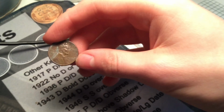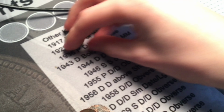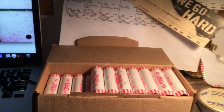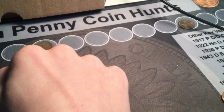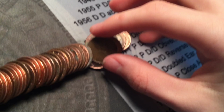Number 1, 1956 wheat cent. No mint mark. 1956 Philly on the first roll. Roll number 3, I see a wheat cent popping out right here. Probably not going to be old. 1948 Philly.